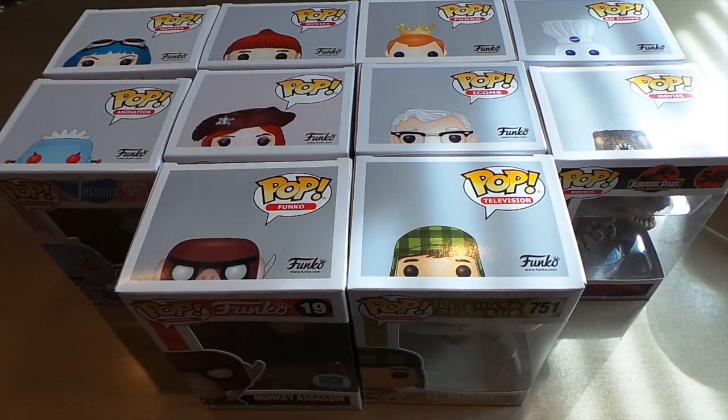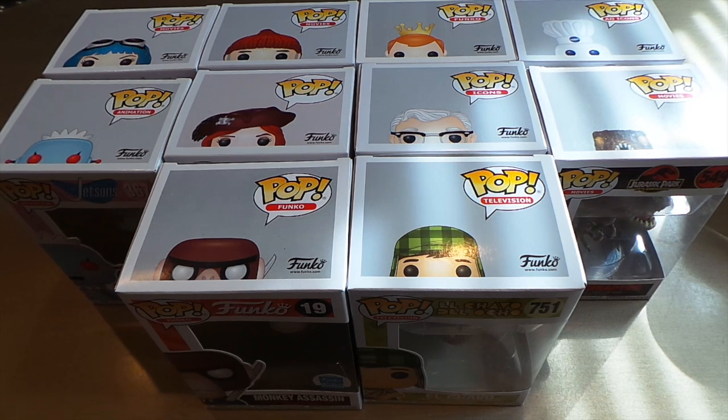Overall, I'm pretty happy with this haul. All of these Pops are in near perfect mint condition. Only the Colonel having just a very minor crease on the back, and Red having one little minor blemish in the corner, and nothing major at all. And hard to tell if you're not inspecting them really, really closely. My favorite out of all of these is definitely Steve Zissou, followed by the Monkey Assassin, and probably Colonel Sanders and El Chavo Del Ocho. But I love all of them, of course. I'm happy to add all of these to my collection.